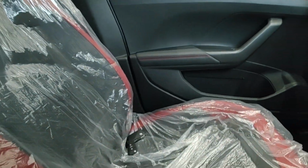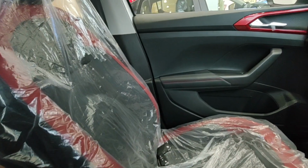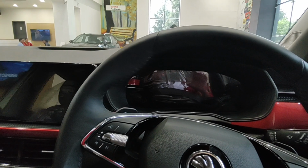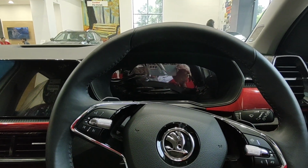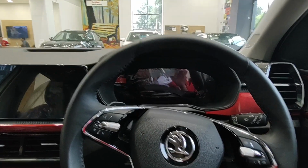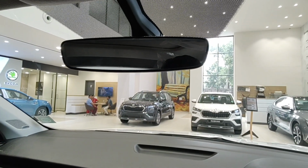In terms of seat comfort, Skoda has never disappointed in that regard. So good bolstering, good contouring, and good cushioning. So I'm really comfortable even in the driver's seat, and that shouldn't be an issue if you're going on long drives or if you want to get a little sporty, given that you're in the Monte Carlo and you just want to have fun with the car. The comfort would not be an issue.